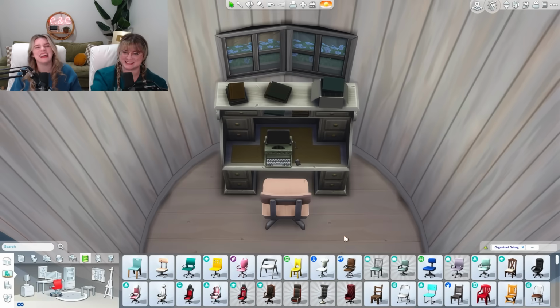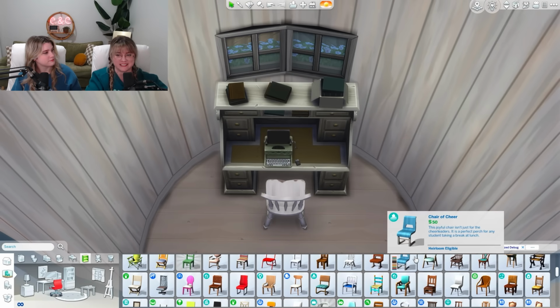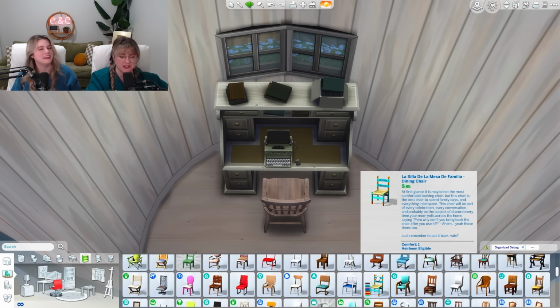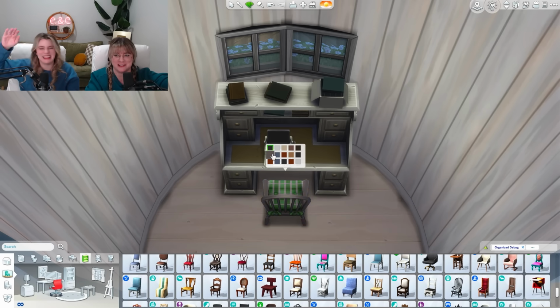Up in the crow's nest. That typewriter computer hates to see us come in. We should make a list sometime of all of our most used items across all our builds. String lights. Yeah, there's gonna be a heavy lean on the string lights.